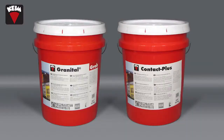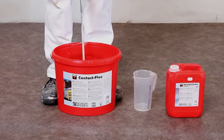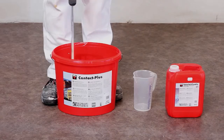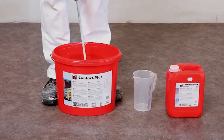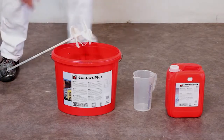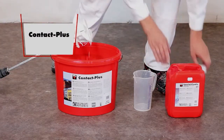If your mineral substrate shows small cracks or differences in texture, these imperfections can be treated with a base coat of Keim Granitol Grob or Keim Contact Plus. Both products contain coarse grains that fill and level the surface. Here, we are demonstrating the application of Keim Contact Plus. Keim Granitol Grob is applied using the same methods.